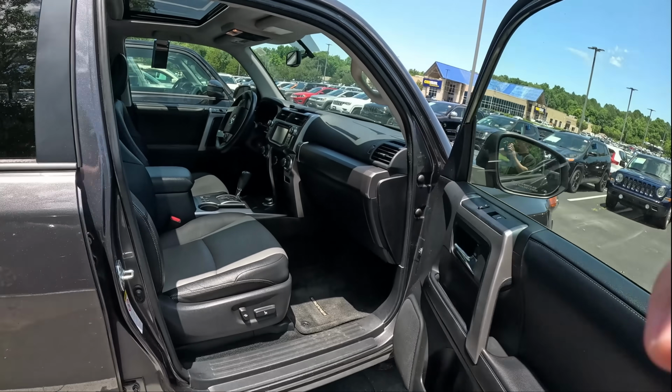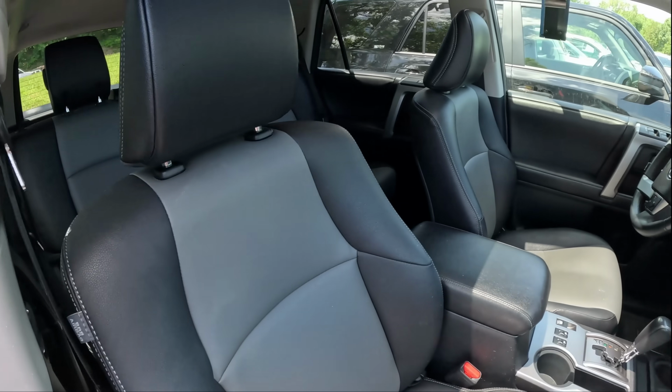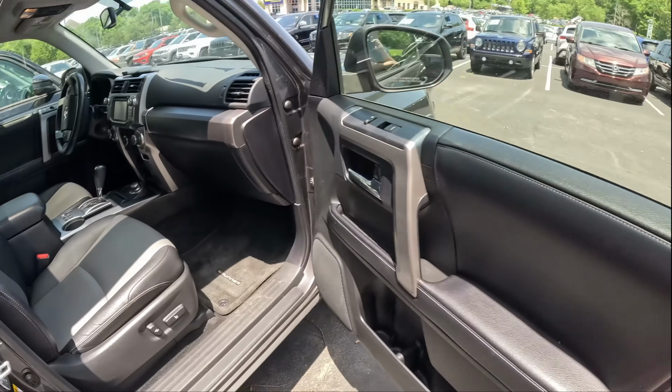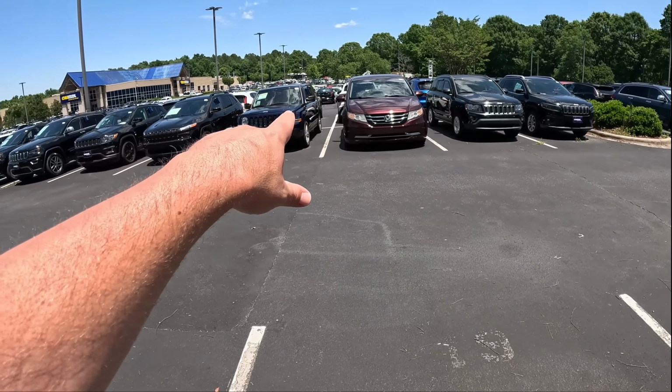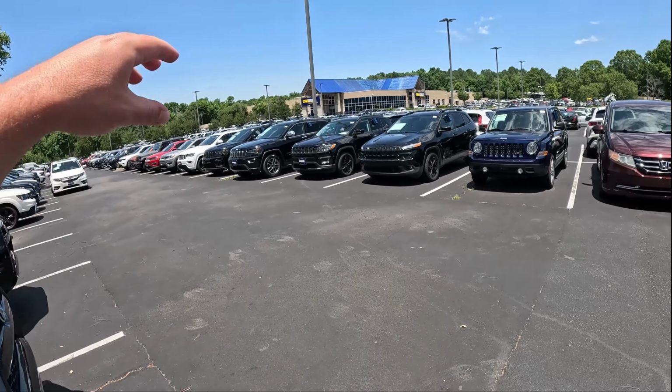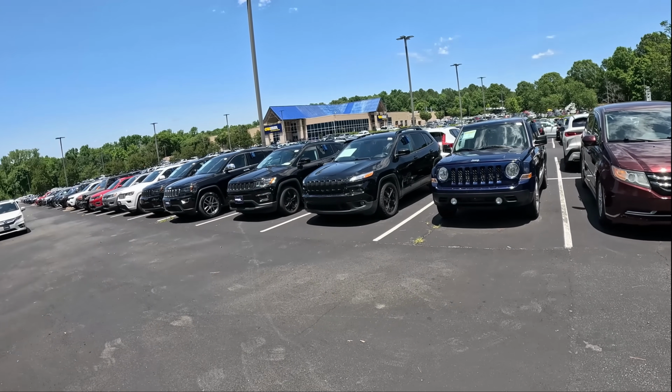Here's another one. The sticker's been torn off. Maybe there's another sticker inside. Nope. One thing I do like though is all these cars at CarMax, if you're not sure what you want to buy, you can go to CarMax and you can check out the inside of these cars. You can sit in them, you can crank them up, and you have lots of different variety. You got Jeeps over here. There's a Honda Odyssey. You had BMW, Mercedes, Audi. You had your Porsche over there.